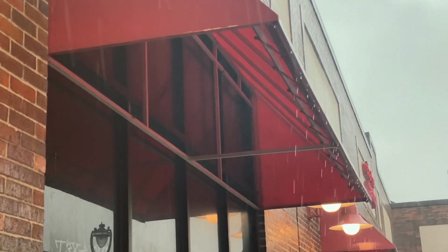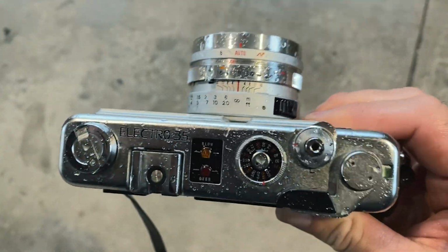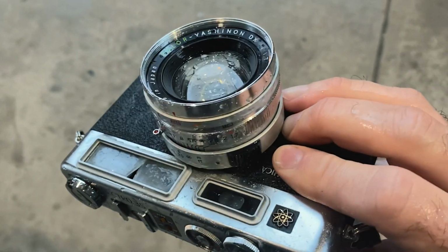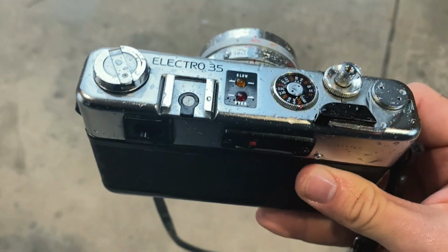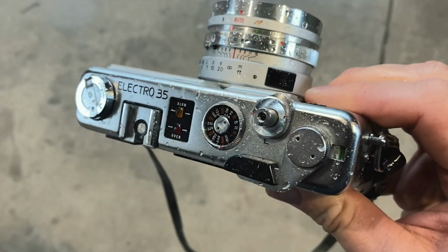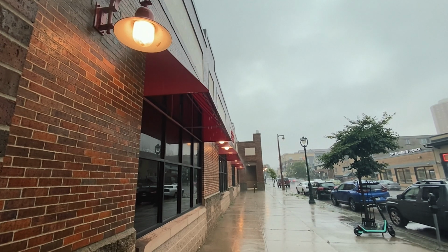Or this rain. I'm not going to shoot much in this. Come to America. Be lovely. I don't know how weather sealed cameras were back in the 60s and 70s, but this doesn't look good. Let's hope the film's okay. Okay, prepare yourselves for some very underwhelming initial photos from the 35.